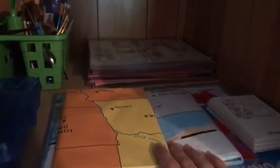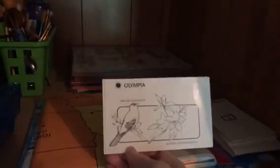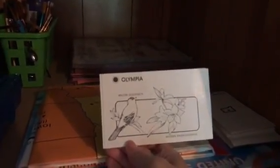This is a huge US map and flashcards of all the states, and I love playing this game with them. We'll get the big map, we'll lay it out in the living room, and then I'll give them each different flashcards, and they have to find the state and put the flashcard on top of the state once they find it, and then we learn about the flower and the bird of that state. So that's pretty cool, and the capital is listed there as well.